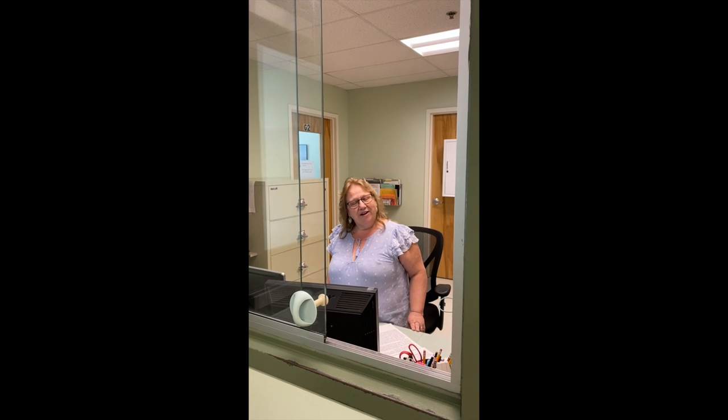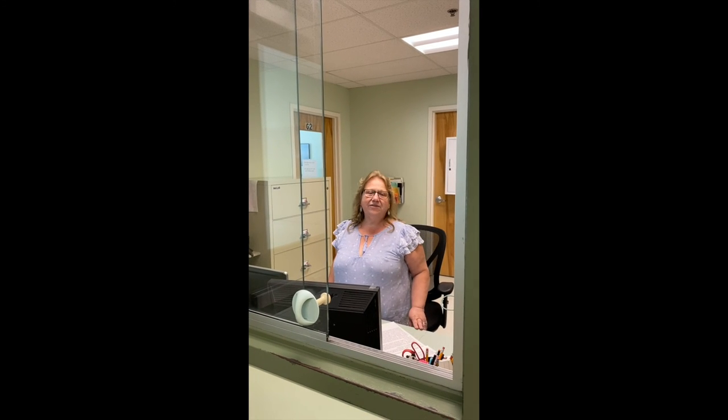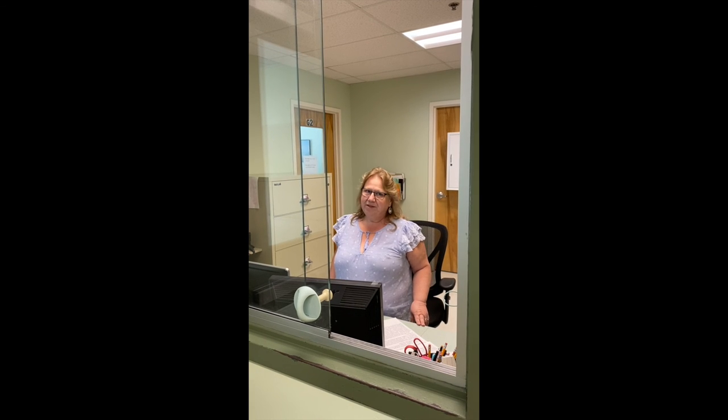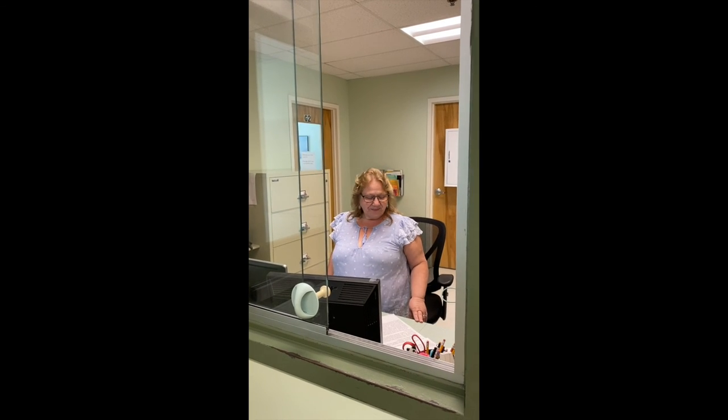When we enter the school, we enter on the Lebanon side of the building. The main office is halfway down the building. You will come into this locked vestibule. I will speak with you there, and then when I know that it's safe for you to come in, then I can let you in. Boys and girls, you will always be safe here. You do not have to worry.